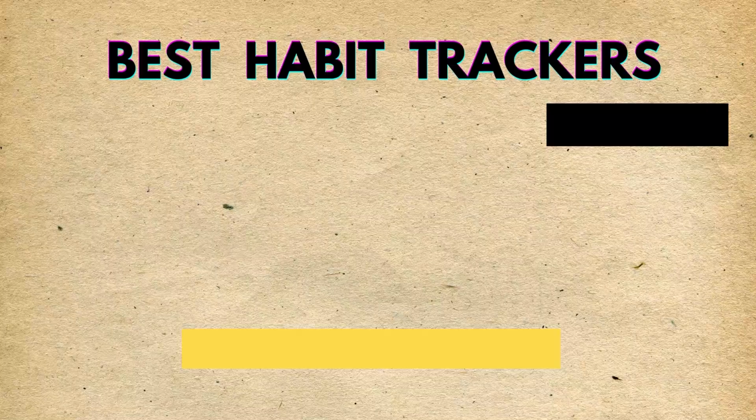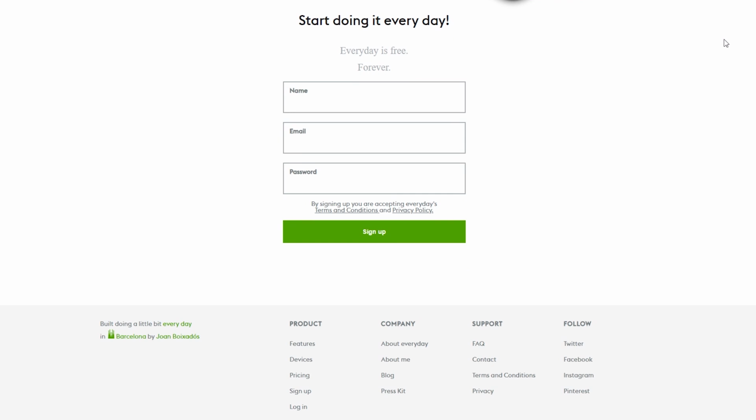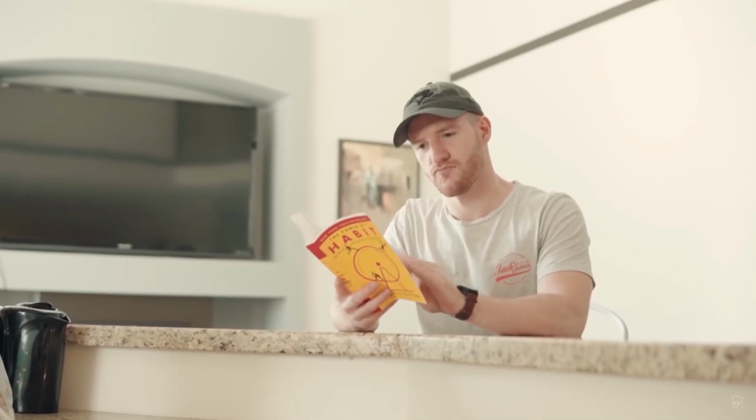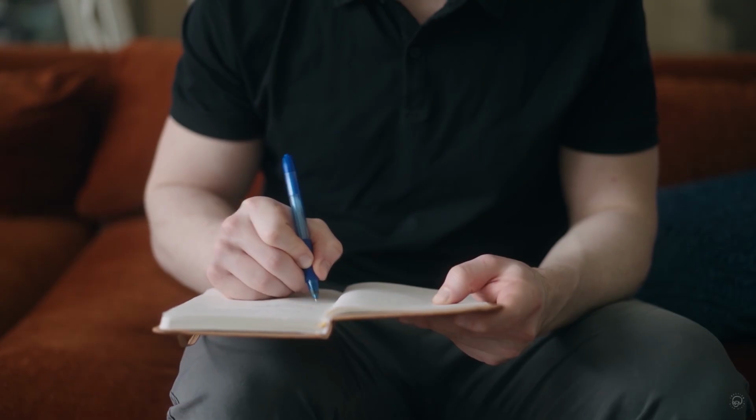And the number 7 habit tracker in our list, best habit tracking apps for 2022, is going to be Every Day. Why Every Day? Because you have to do your habits every single day if you want to be consistent in them, and if you want to build that consistency, that means you want to stick to those habits in the long term, which means you are going to be able to build a successful life with those habits. And without getting into why habits are important, let's talk about the habit tracker Every Day.